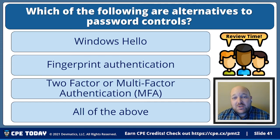Our first question, which of the following are alternatives to password controls? Is it Windows Hello? Absolutely. It's a wonderful tool if you happen to be a Windows user for managing all sorts of authentication for your computer. It can utilize your webcam and do facial recognition. It could do fingerprint recognition as well. You can use a PIN code and more. It's a great, convenient way to be able to log into your computer system and a great way as an alternative to a traditional password.